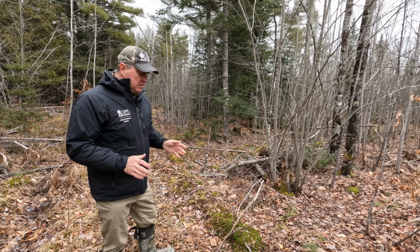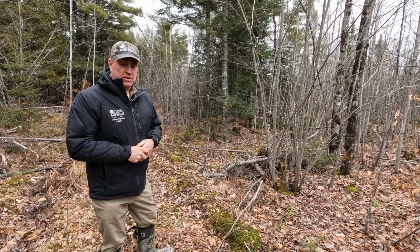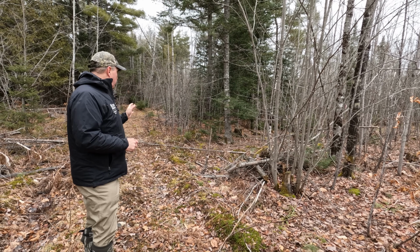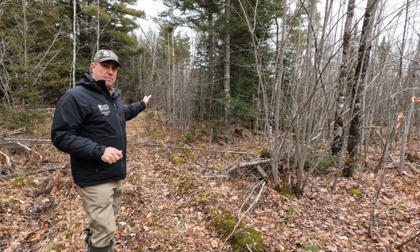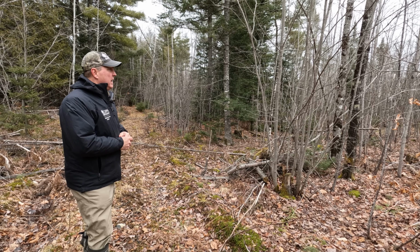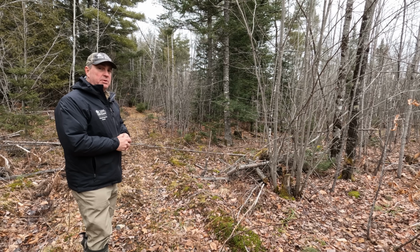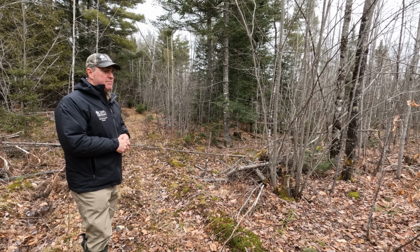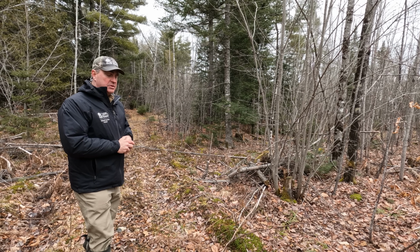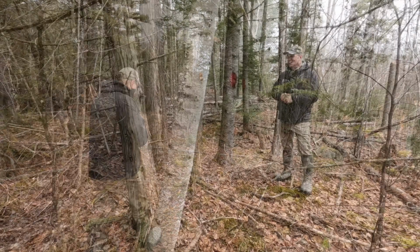And this part of Maine has a lot of white-tailed deer, and we have seen a ton of sign in here this morning already. We're going to continue on until we show you the boundary line here on the left side of the property as you're going back. And we'll take a look at some of the older growth trees, and the back half probably hasn't been cut in, I'd say, 100 years or longer, if ever. So let's keep on walking.